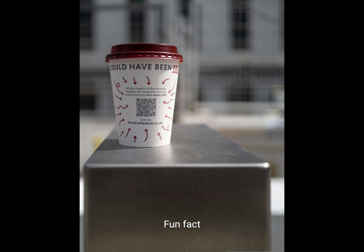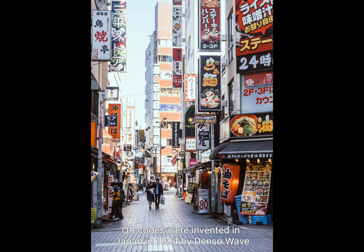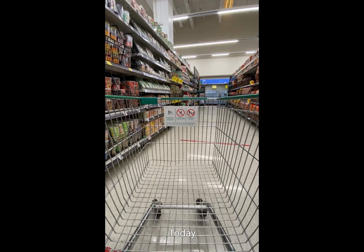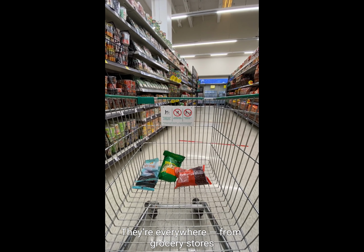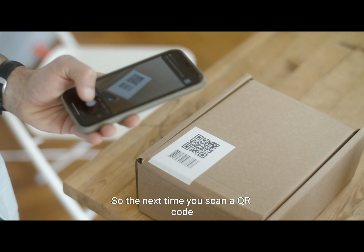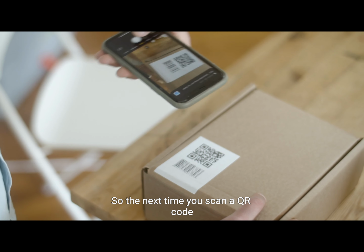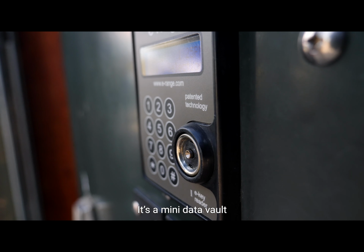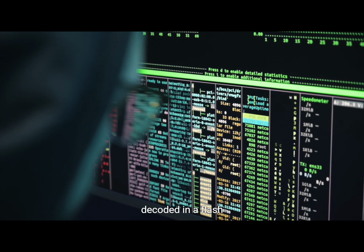Fun fact: QR codes were invented in Japan in 1994 by Denso Wave, originally to track car parts. Today, they're everywhere, from grocery stores to crypto payments. So the next time you scan a QR code, remember, it's more than just a square. It's a mini data vault, decoded in a flash.